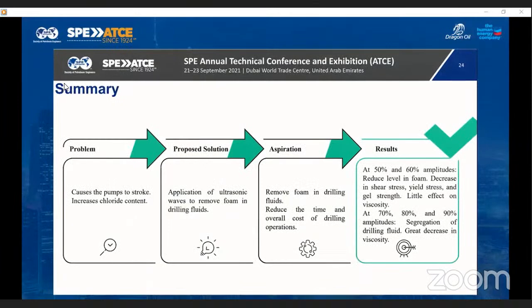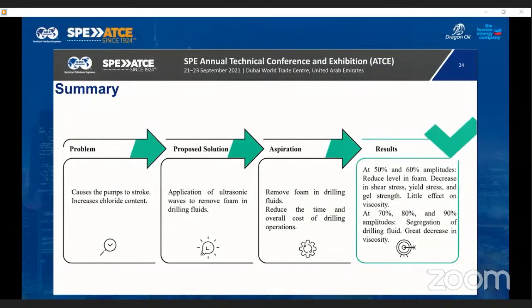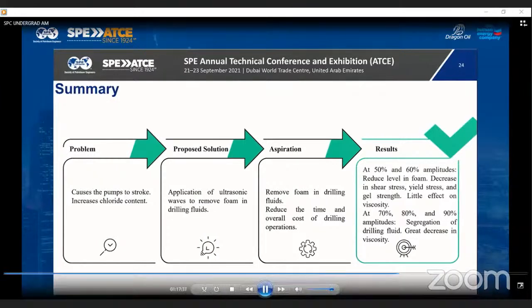Now I'll be wrapping up the presentation with a summary. I discussed the problem, which is foam being present in the drilling fluid, which causes issues in operations, such as causing the pump to stroke and increasing the mud chloride content.